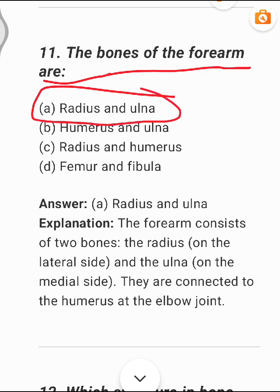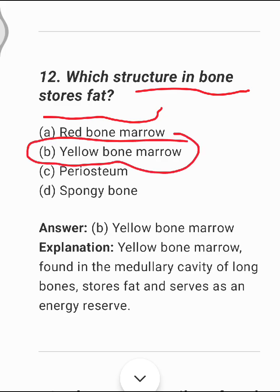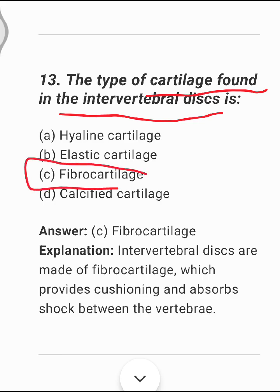Next, which structure in the bone stores fat? So yellow bone marrow, option B. It is used to store fat. The type of cartilage found in the intervertebral disc is fibrocartilage, option C. This is the cartilage present in the intervertebral disc.